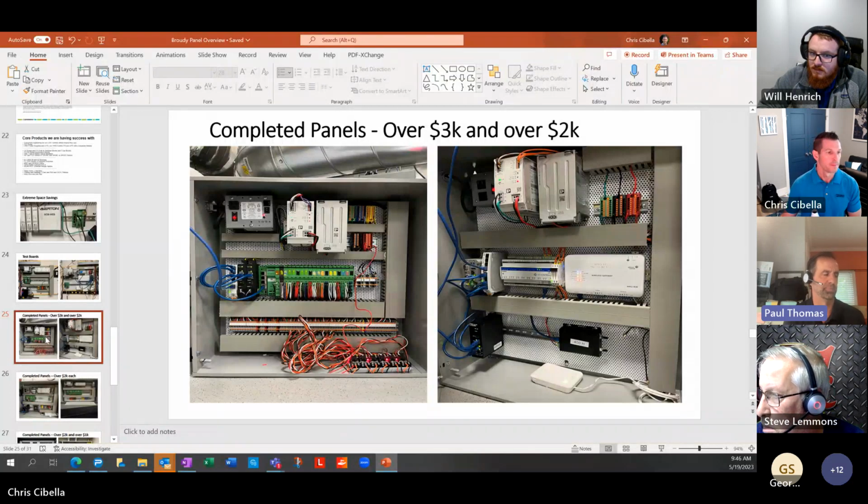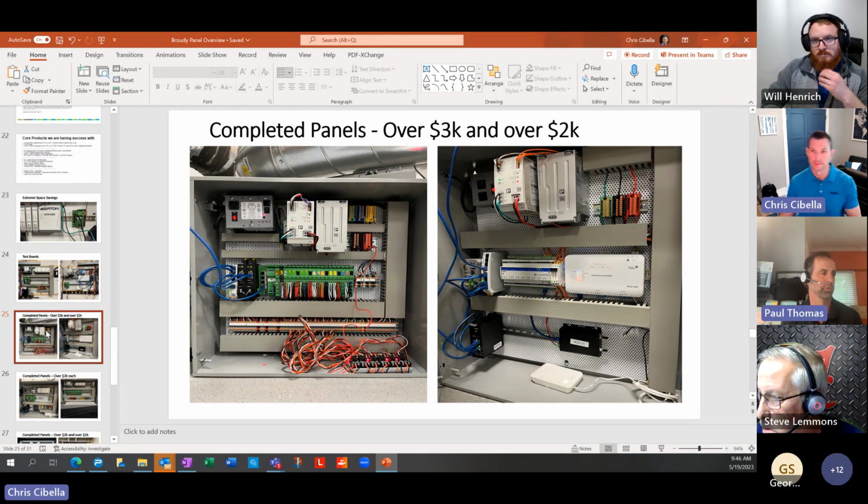Fair enough. It's basically their hardened JACE. You can add 63 slices of IO to it. It keeps it very compact, but it's basically a Niagara device. Gotcha. UL 508.